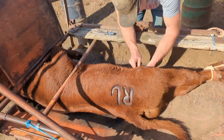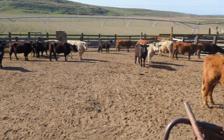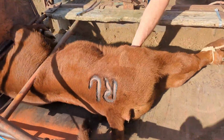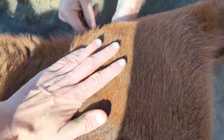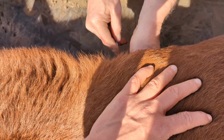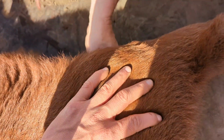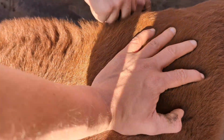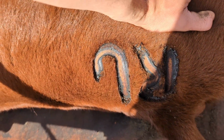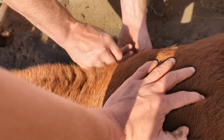This is my farm manager performing castration. I actually got the opportunity to learn how to do these as well. At first it was pretty challenging, but after a few of them, I started to get the hang of it. I feel really bad for the ones who had to do a 10-minute procedure with me rather than a 2-minute procedure later on. But just the way it is, I guess.